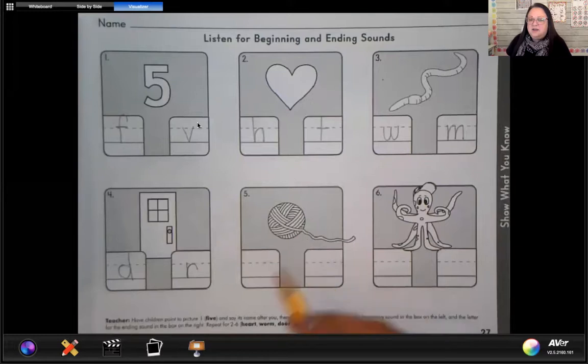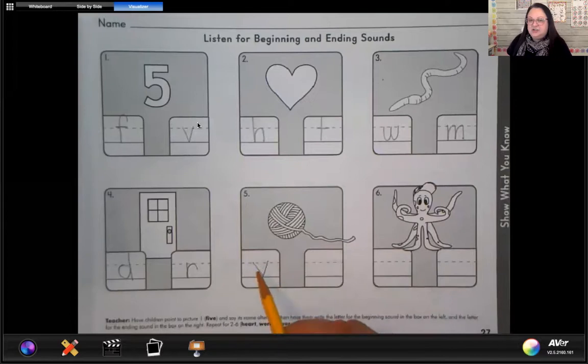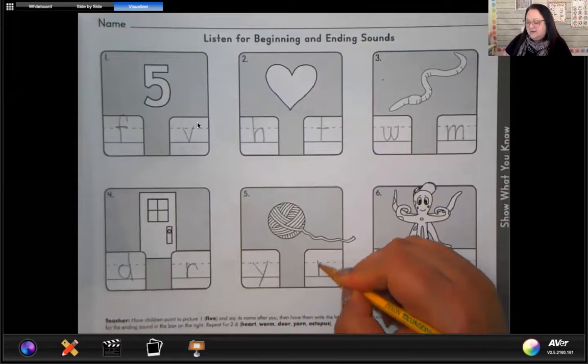Yarn, yarn. What letter makes the y sound in yarn? Y, right? Y says y as in yarn. What letter says n as in yarn? N, right?